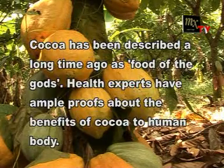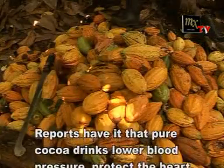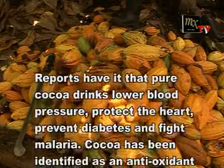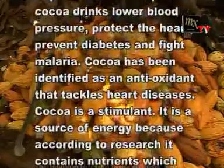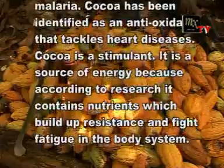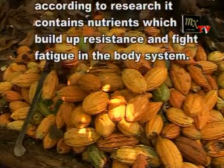Cocoa has been described a long time ago as food of the gods. Health experts have ample proofs about the benefits of cocoa to the human body. Reports have it that pure cocoa drinks lower blood pressure, protect the heart, prevent diabetes, and fight malaria. Cocoa has been identified as an antioxidant that tackles heart diseases. Cocoa is a stimulant. It is a source of energy because, according to research, it contains nutrients which build up resistance and fight fatigue in the body system.